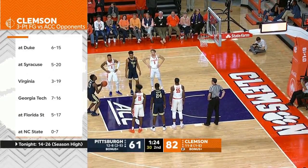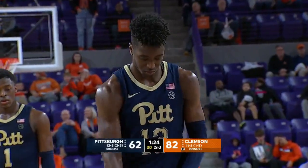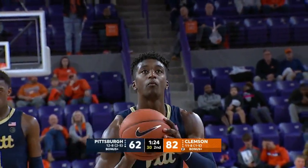Well, it changes everything about the way you move the ball and how you establish Elijah Thomas inside, so it changes the space. And so Shelton Mitchell, what a great game he had. He was terrific in the first half for Clemson.